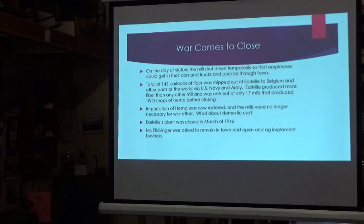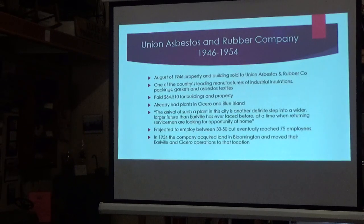Mr. Flickinger was asked to remain in town and open an ag implement business, and he did, as well as sold cars. So he and his family stayed here for virtually the rest of their lives. So in 1946, a company called Union Asbestos and Rubber Company bought the property and the buildings.